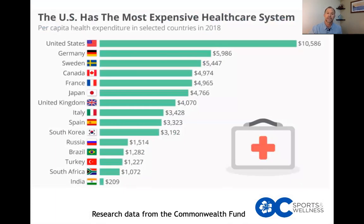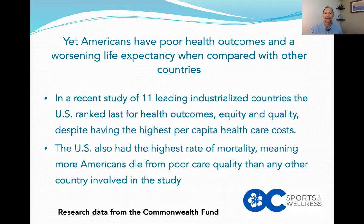If we look at the healthcare system in other countries, the United States has the most expensive healthcare system compared to other modern democracies. Yet, Americans have poor health outcomes and worsening life expectancy when compared to these other westernized countries. In a recent study conducted from the Commonwealth Fund, looking at 11 leading industrialized countries, the United States ranked last for health outcomes, equity, and quality, despite having the highest per capita healthcare costs. In essence, we have a broken healthcare system. The US also has the highest rate of mortality, meaning more Americans die from poor care quality than other countries that were involved in this study.